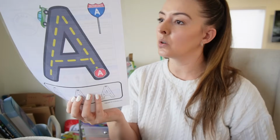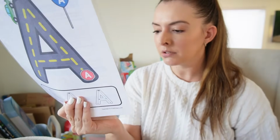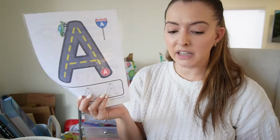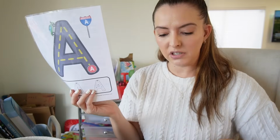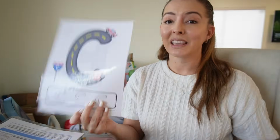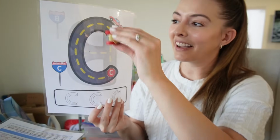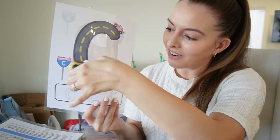I also found these ABC roads. This is from a website called prekinders.com, so maybe check them out, see if they have more resources. But I saved these all to my computer, and I thought, again, maybe a way for him to get excited about the letters, because then he can take his cars that we have all over the house and drive them on the road.